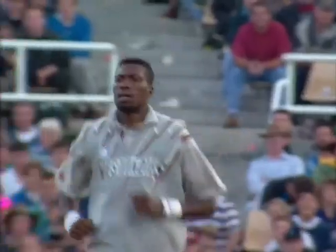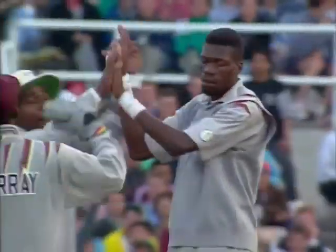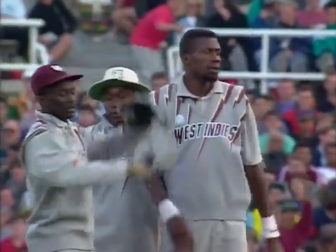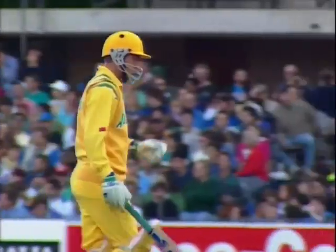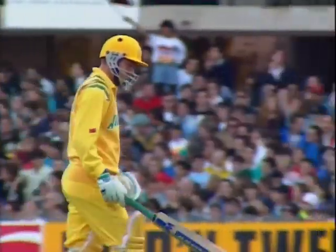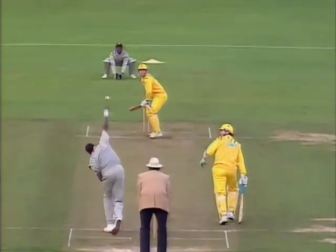And he's gone. Out for a duck in his first match. That's disappointing. What a ball, though. Just a little bit quicker, just nip back a little bit. He was driving at it, and Damien Martin out, bowled for a duck in his first one-day international.